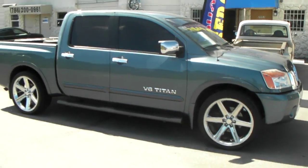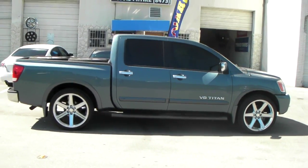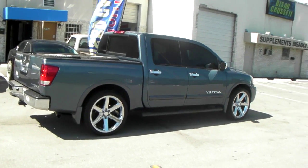Again, this is the Iroc wheel. That is the original Chevy Iroc wheel in 6 lug. It looks great on the Titan also. One of my favorite trucks. Got a lot of horsepower. Love these trucks. Had one myself.